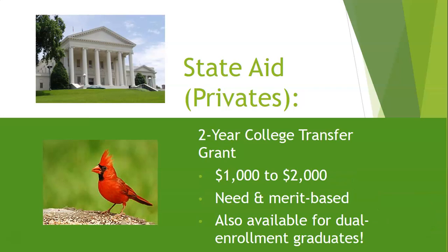There's also something called a 2-year college transfer grant. It's based on financial need, but it's a little bit broader, so you don't have to have a whole lot of financial need. And it's merit-based. You might get $1,000 or $2,000 each year. And what's neat, it's for people who graduated from a Virginia community college with an associate's degree, and it's also available for dual enrollment graduates.